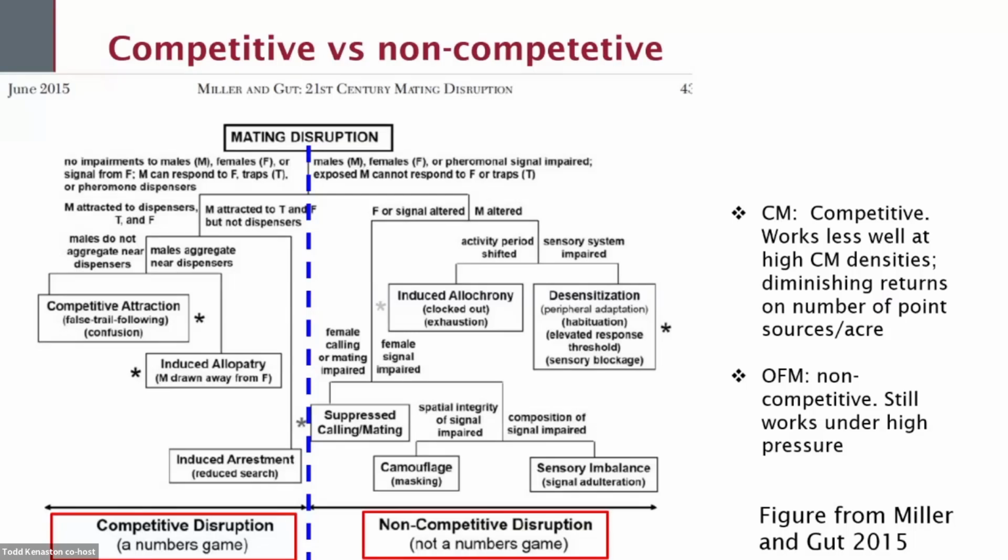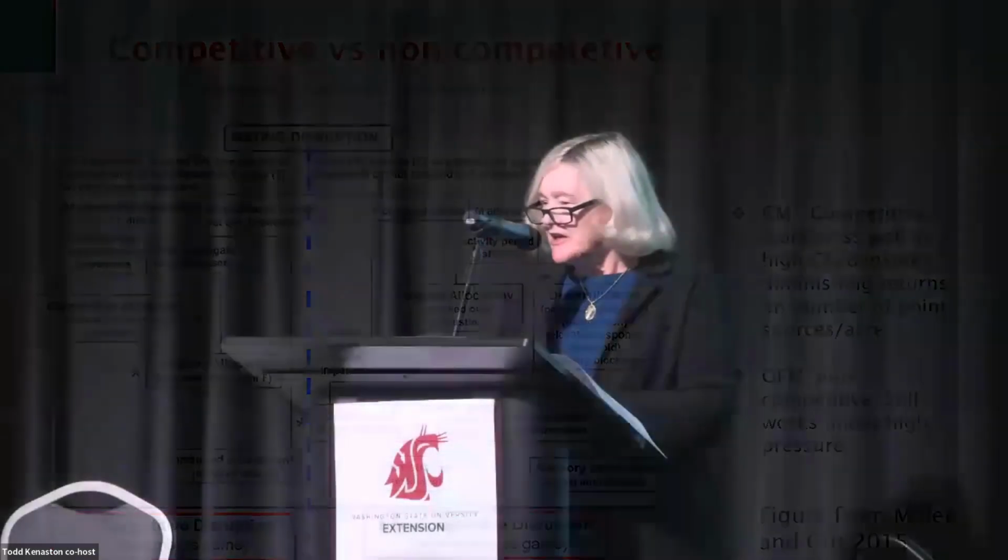Since OFM is becoming increasingly important in certain regions of the state, I think it helps to point out that there are mating disruption products for both of these insects, but you can expect better results from mating disruption with OFM than you can with codling moth. There's a little more latitude, a little more wiggle room. Codling moth, you need to be very careful about keeping your populations low right from the start.